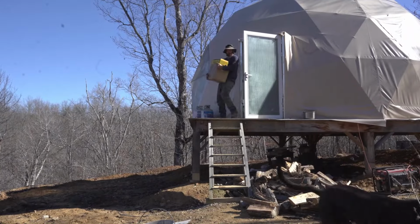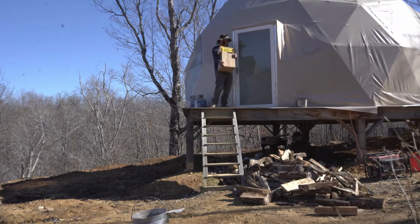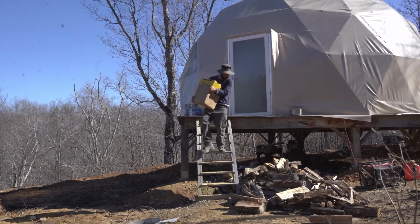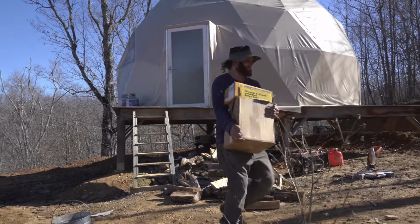The weather's been perfect. I think it's time to insulate under the dome. Yep. Come on. Come on. Stuff's heavy. What stuff? Spray foam insulation. Woo!